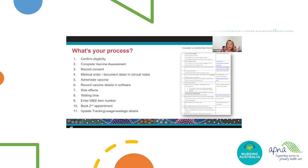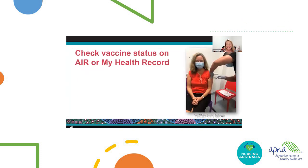So consider a checklist. Where Sue's working at Redfern Aboriginal Medical Services, there are four rooms. Each room has a different checklist. It's all been co-designed with the team. And there she is. So that's Sue at Redfern Aboriginal Medical Service yesterday getting her vaccine. What a wonderful nurse there, fabulous team.